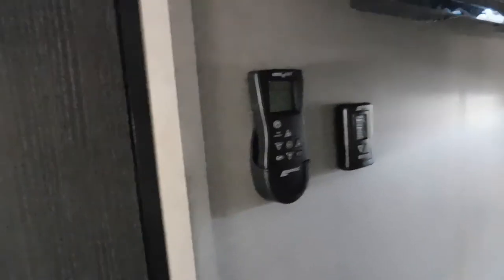Alright, so right down here, you have your carbon monoxide and LP gas detector. You'll notice these remotes all throughout the unit. You've got three Maxx Air fans, so those are wireless controllers for them. There's your thermostat. There's a switch for your bedroom light. We got both of your Jensen TVs mounted. Here's your stovetop. It doesn't have an oven. This has an igniter, and it comes with a convection microwave.